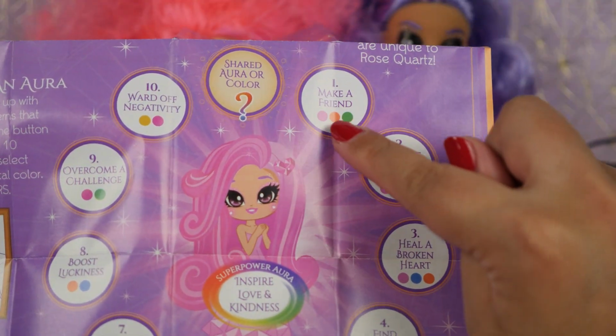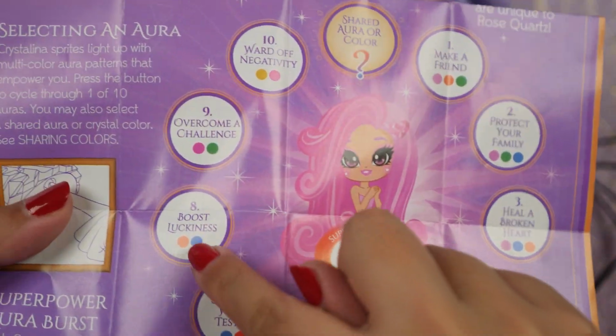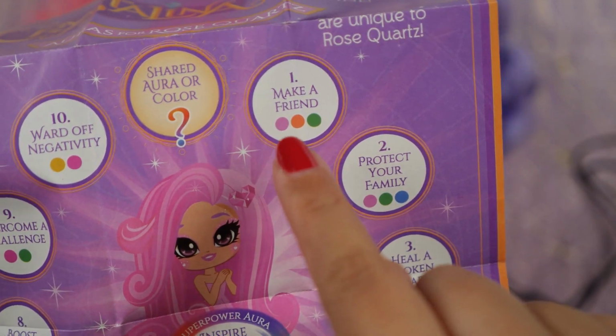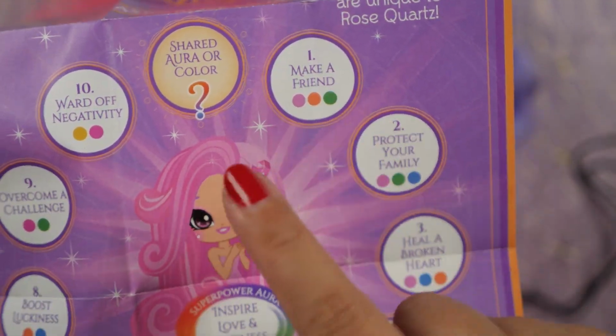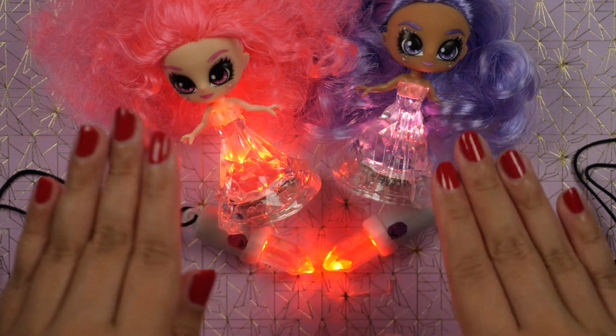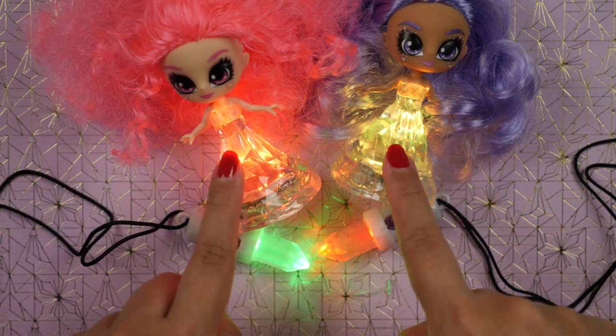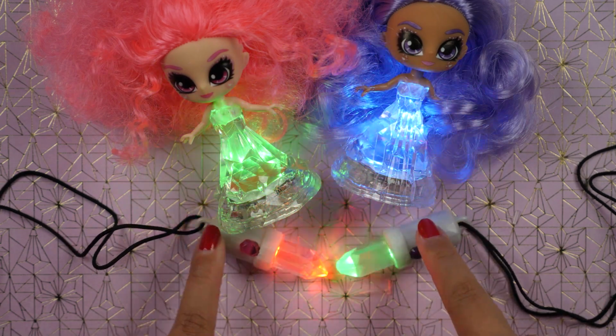I do know that these different color flashes are the auras we're trying to project. For example, if I want to make a friend, I'm supposed to set it to the pink, orange, and green flashing auras. I'm not really sure how to tell which is which because sometimes they blink fast, sometimes slow. And right now they're not even synced anymore. They're all blinking at different intervals.